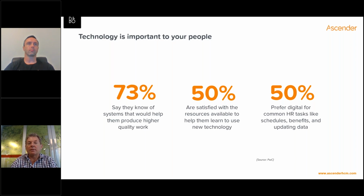And then we've got 50% of people who say that they're satisfied with the resources to help them learn to use technology. Now that's an interesting one, because if it's really good technology, then it should be intuitive and easy to learn. We shouldn't really have to train people on it, but provide some hints and tips from time to time. So complex technology needs training. It doesn't need to be complex. Simplicity is difficult to build in, but once you've got simplicity in a system, then it's very easy to deploy. Take an Apple iPhone, for instance. It costs a lot of money to develop, but its simplicity in use means that you can deploy it without having to train people on it.